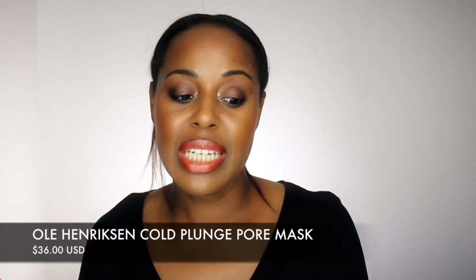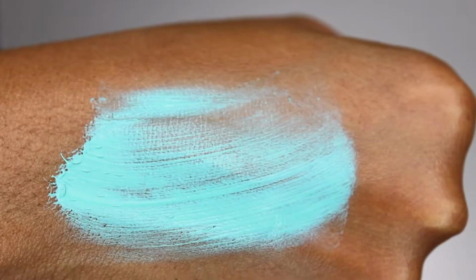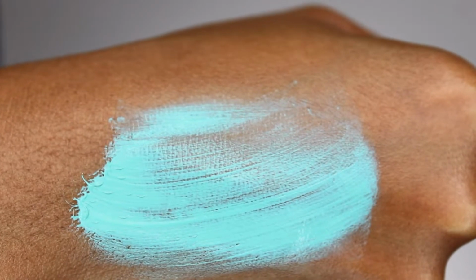I picked up another mask, a 100-point perk from Ole Henriksen. This is the Balance Cold Purge Pore Mask. It reminds me of a smell like mint and kale and sulfur kind of mixed in one, if that even makes sense. My first initial reaction putting this on for the first time as a mask, I felt it was probably best for people with oily skin. I have to admit that, because I have normal skin that will lean towards dry. So I was feeling a little tight here, like it's trying to get oil and so forth out of my skin.